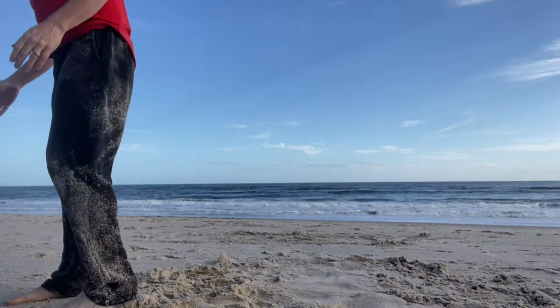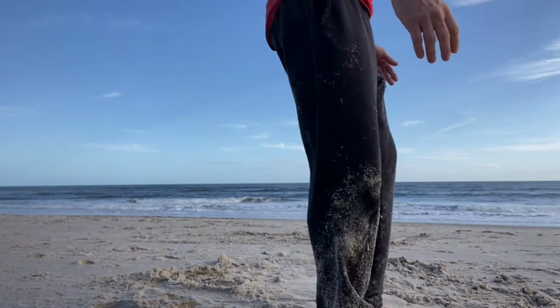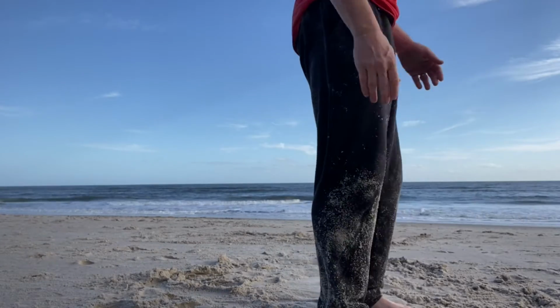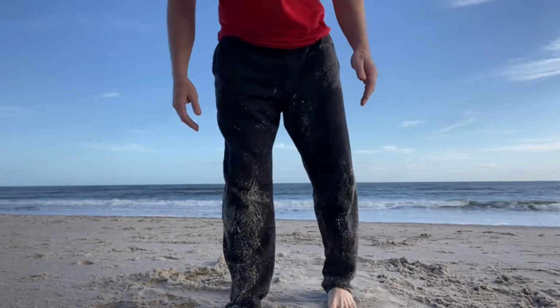All right, so now we're going to take a little break, catch our breath, and get ready for set number 2 of hip swivels. And we're off. Almost. Moving slow. Old guy, stop.